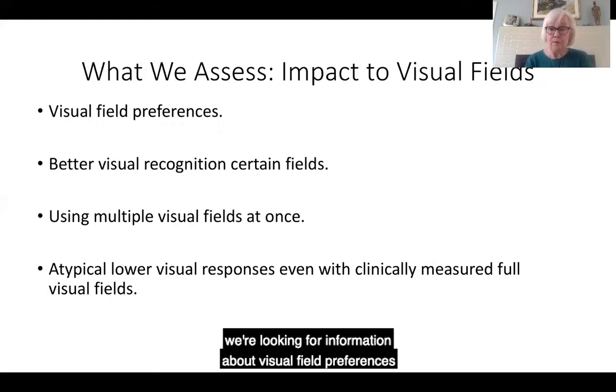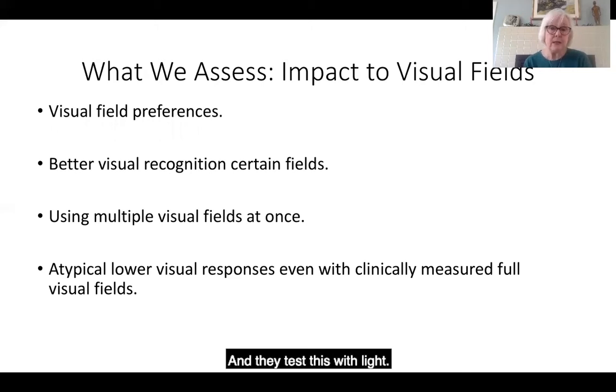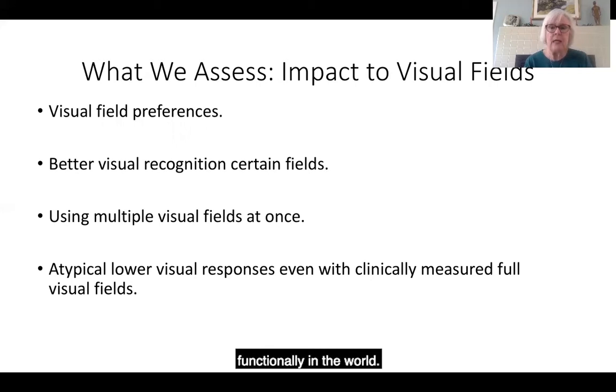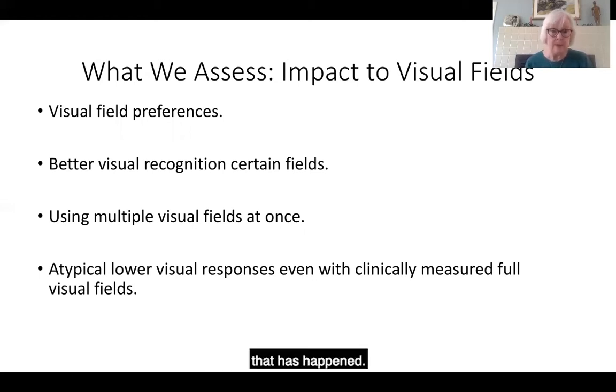When we think about visual fields, we're looking for information about visual field preferences that your child might have. And this can be very different from the clinical measurement that you might get at a low vision clinic. So in a low vision clinic, you're in a quieter environment with fewer people. And they test this with light. That's the source of information for them, is to test visual fields with light. But then outside of that, we see that children definitely have more attention in one field, have better recognition in one field functionally in the world. So when we think about visual field preferences, just please remember it can be beyond the clinical assessment that has happened.